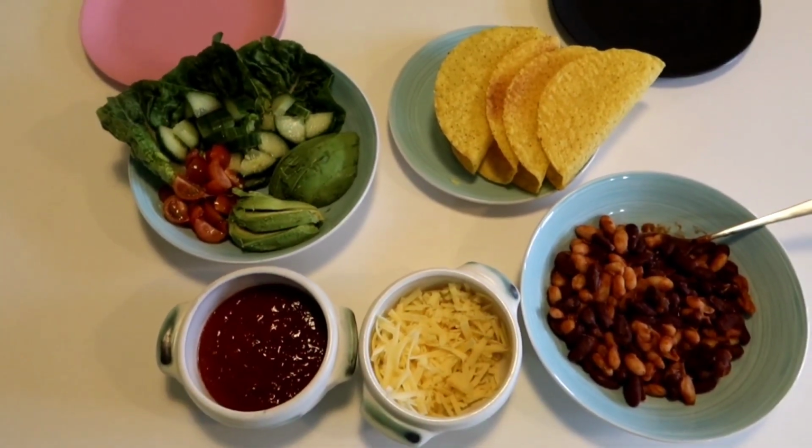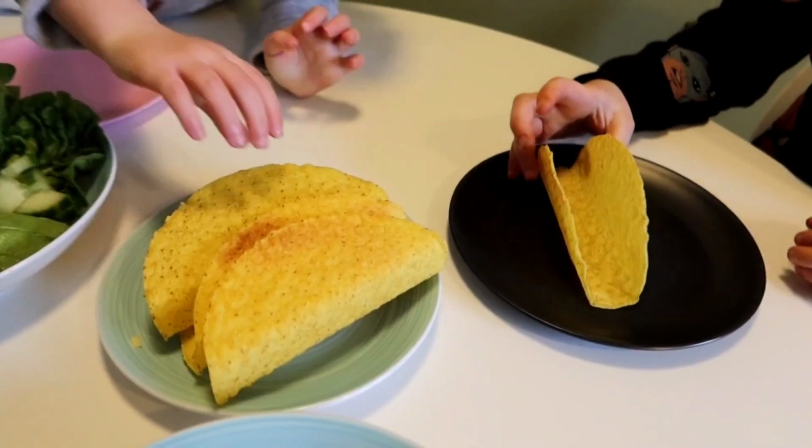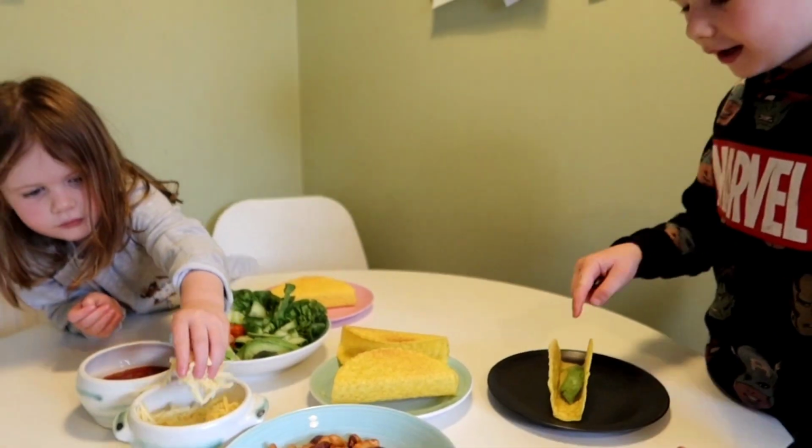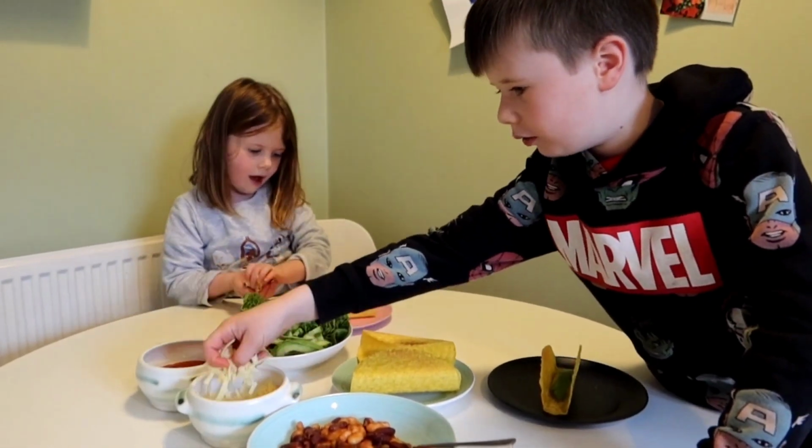No, not tortillas, what do you call them? Taco shells. There we go, taco shells. The kids love meals like this where they can assemble things themselves, and I find that they eat a lot more when they get to do this.